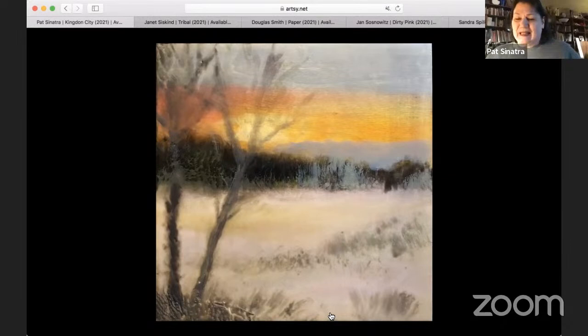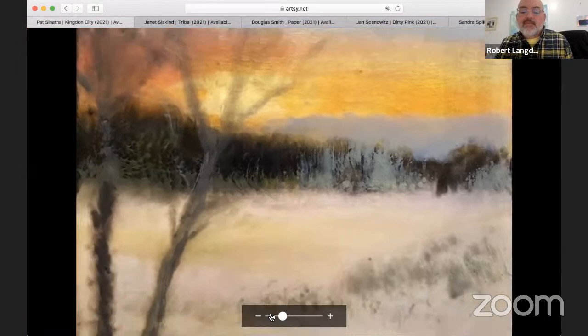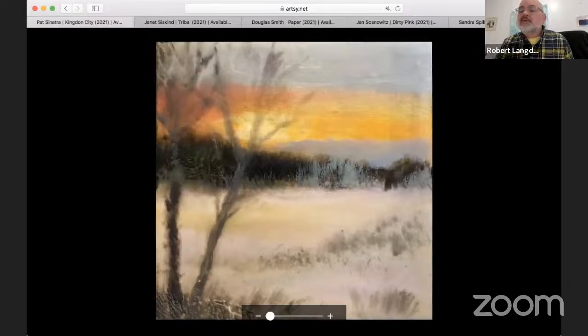Absolutely. I really like the texture that you see going on over here, especially. Really beautiful. I'm a big fan of encaustic, and this is a beautiful one. Thank you, Pat. Thank you.